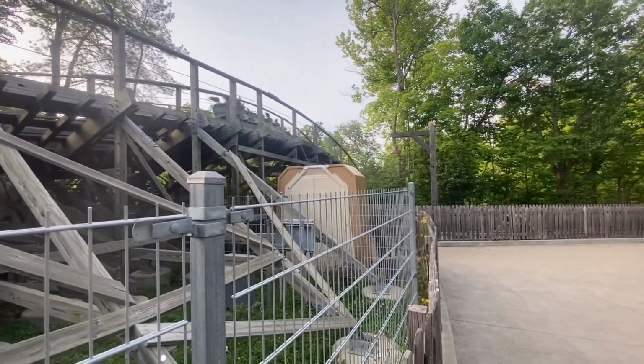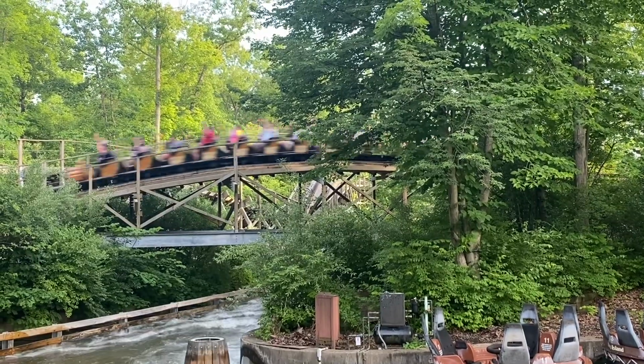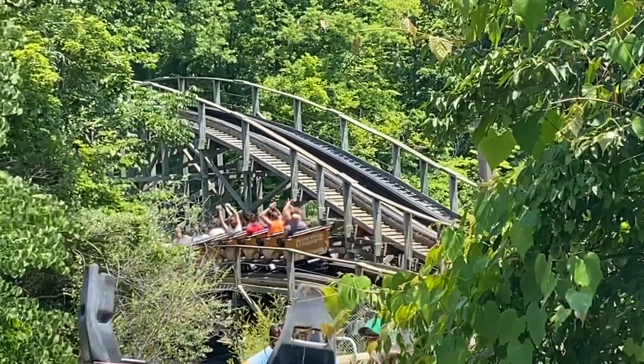And it doesn't need to be super tall either. It's only 109 feet tall, but it's got all the speed it needs to make it through those small elements, and it just keeps throwing them at you.